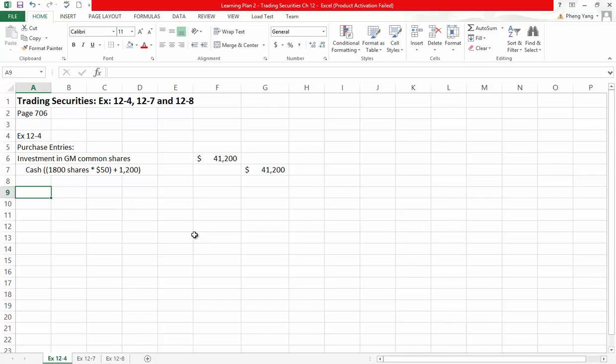And looks like they sold it 2 months later at $53 per share. So if we sold it, we know we're going to get cash in. Sale entries. Right, so we're going to debit cash because we know if we sold an investment, we get cash in. And that's going to be the 800 shares at $53 per share. But they also had $1,300 in the fees. Okay, so if we do that math, it will come out to $41,100.